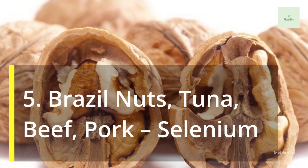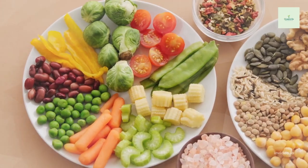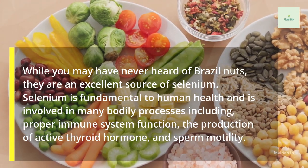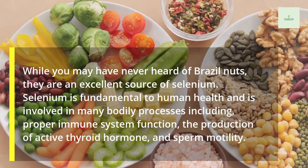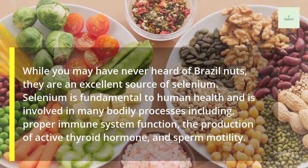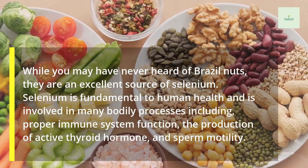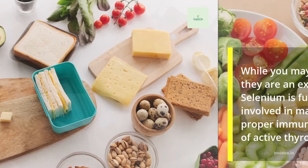5. Brazil nuts, tuna, beef, pork, selenium. While you may have never heard of Brazil nuts, they are an excellent source of selenium. Selenium is fundamental to human health and is involved in many bodily processes, including proper immune system function, the production of active thyroid hormone, and sperm motility.